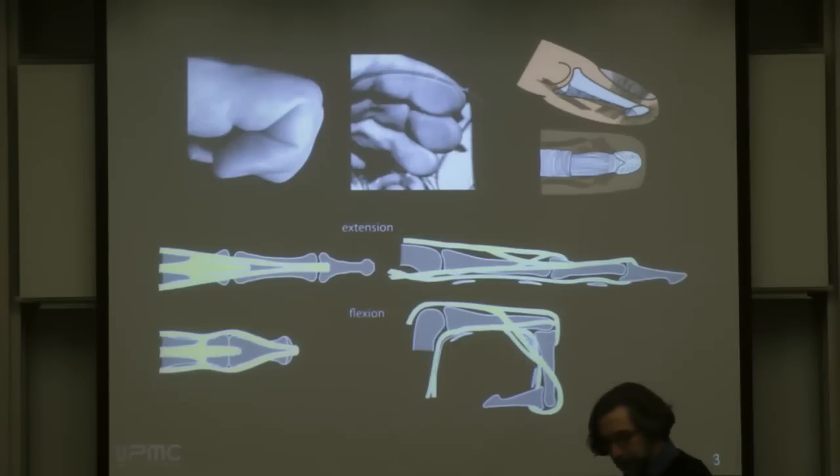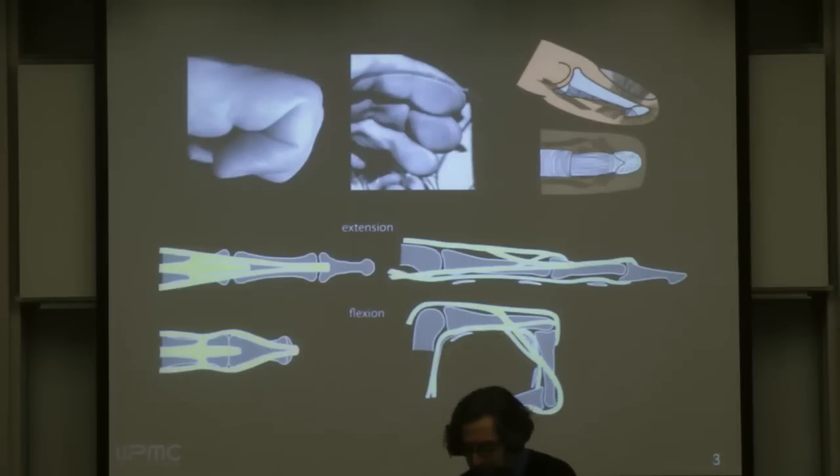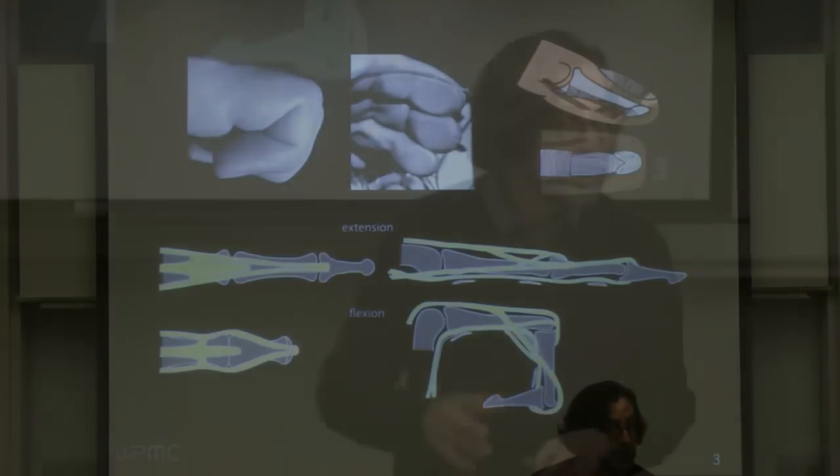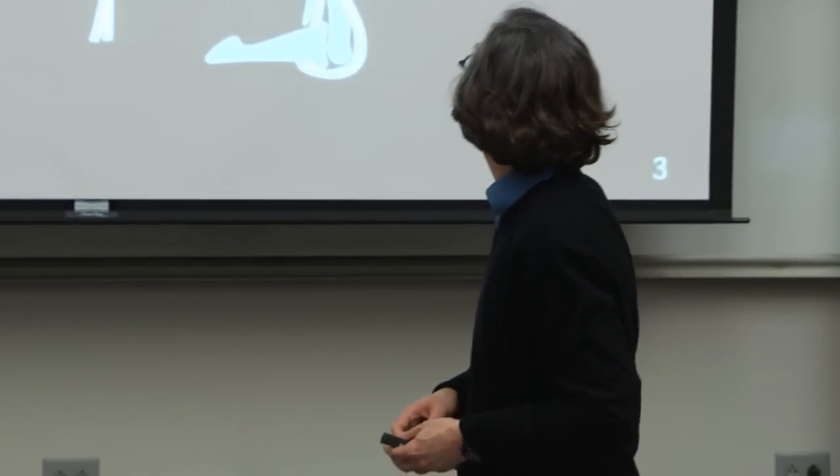And that picture shows something which is also apparent. When you curl your finger, you can see it creases in the distal phalange here, and that crease is due to the fact that the connective tissues are very abundant. So when I reach the limit, they start buckling the skin because they reach their maximum length. So that's things you can observe and become interested about.